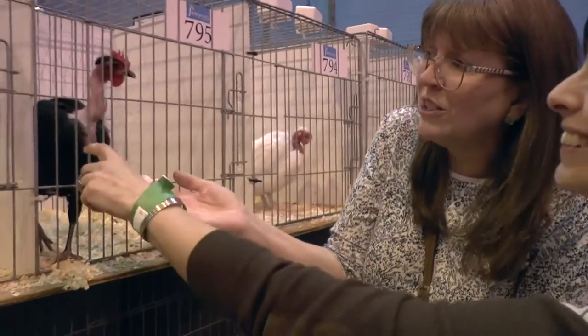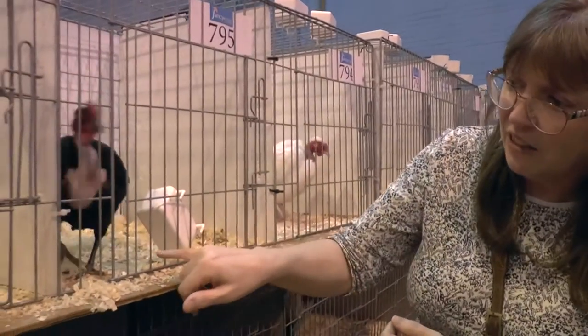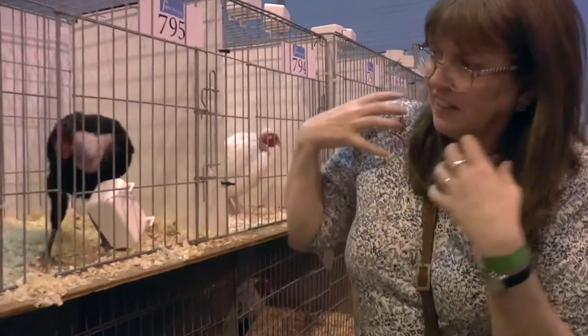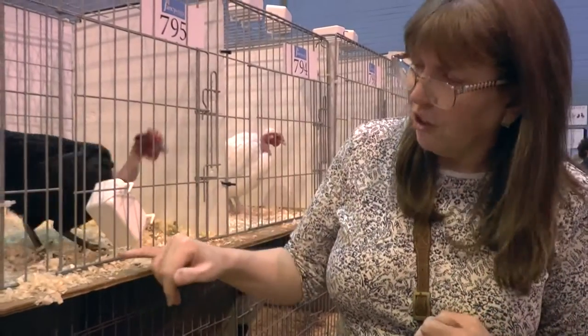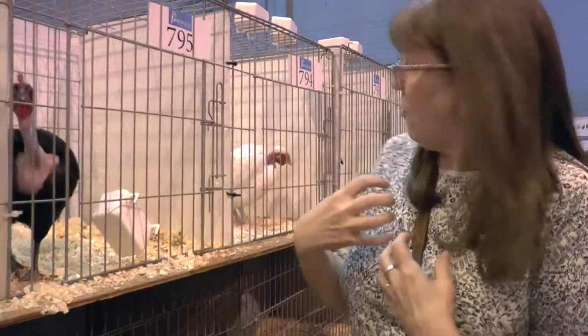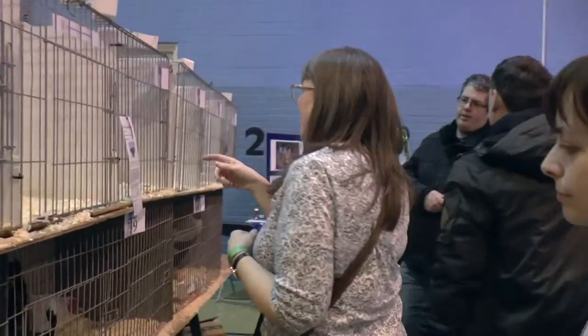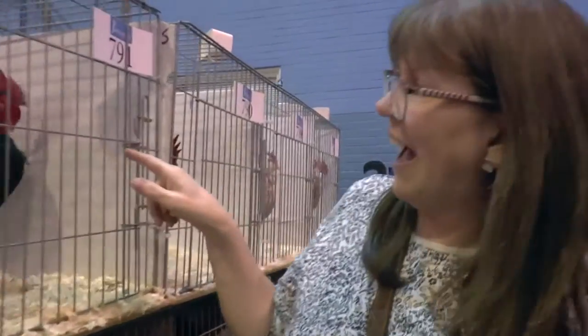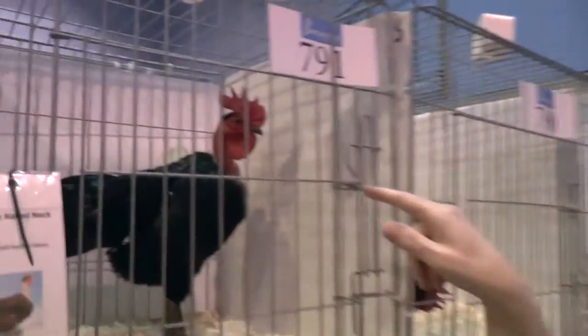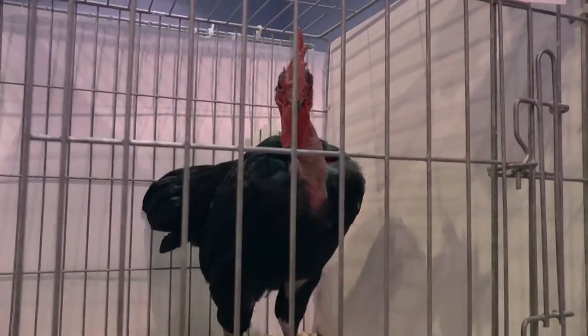They're just beautiful. I love that black leg. They've got nice tight feathering, beautiful colored legs. For the males, you're looking for a really deep red. There's a male down here. There he is. Look at him. Look at that. Isn't that gorgeous? It's that deep red.